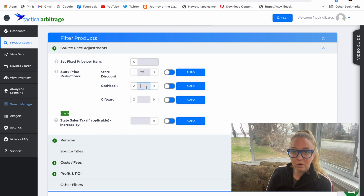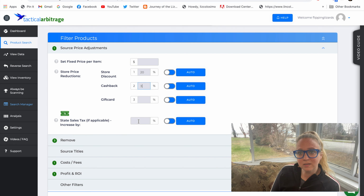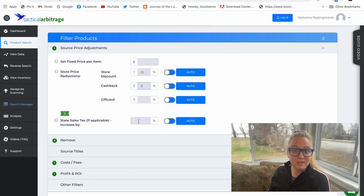I also know that I'm going to get 3%. Now, some categories are less, so this may be inaccurate, but I'm just trying to show you guys how it works. 3% cash back. If you have a gift card, you can enter that as a percentage, or you can also add state sales tax. So if you don't have a reseller's license like me, you can enter your state sales tax. In my case, it's a little over 8%, and it will add that back in. So you're getting an actual final price with tax and everything.